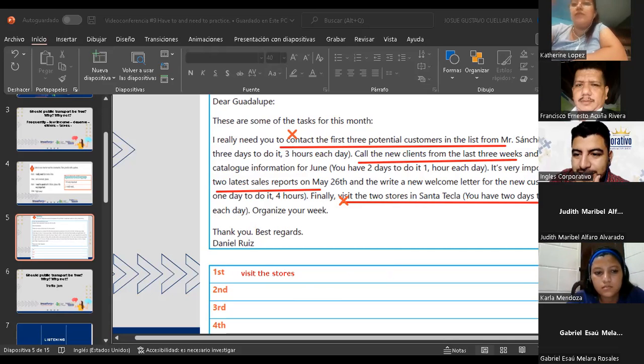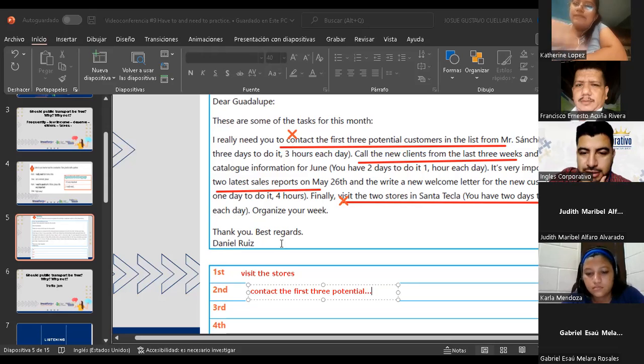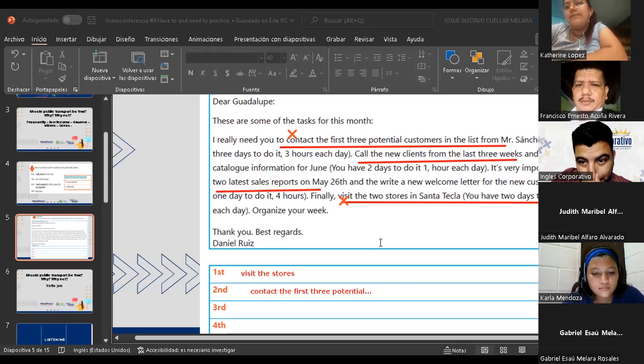Bien, aquí en esta tenemos visit es la principal, ¿ok? Aquí tenemos contact, es la segunda para ti. Sí. Vale, vamos a ver. Contact what? Contact the first 3 potential customers in the leads from. Hasta ahí. Ok, nice. Here we have also Judith and Kathy, right, Judith?